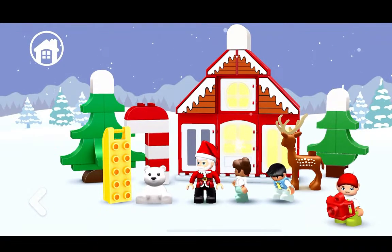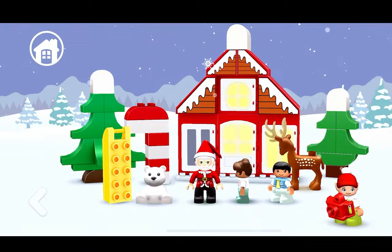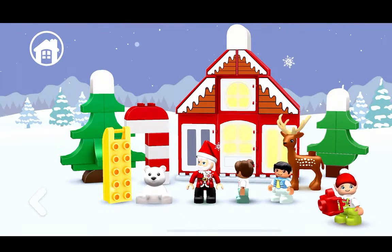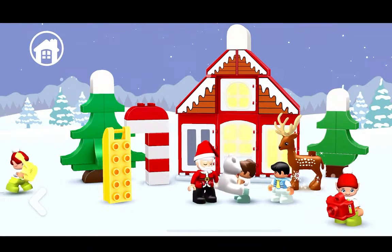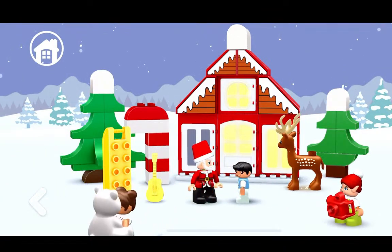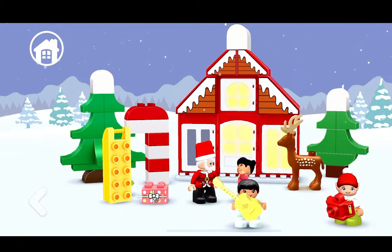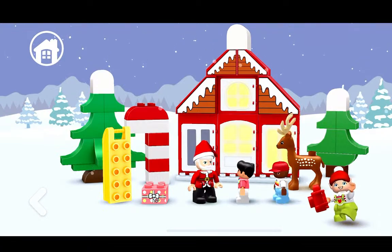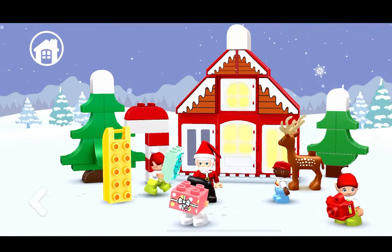Super. Children come to Santa to receive their gifts. Well, look what the gifts for the children are. A bear for a girl. Super. A yellow guitar for the boy. Oh, look, pink boxes for the girl. What's in the boxes? We don't know.